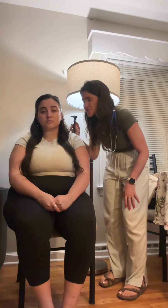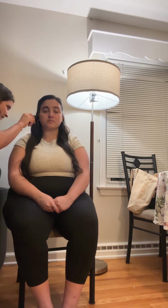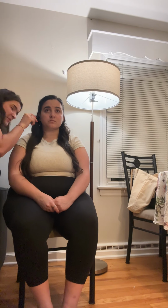Alright. Her tympanic membrane is gray and pearly, which is normal findings. Just a minimal amount of earwax noted, but that is okay. Now I'm going to look at her right ear. Tympanic membrane is gray and pearly, which is normal findings. Also a little bit of earwax in that ear as well.